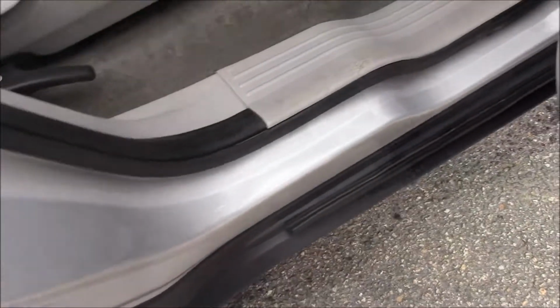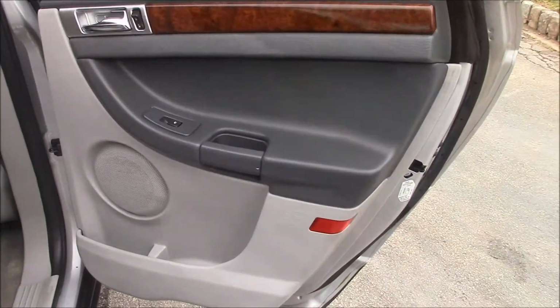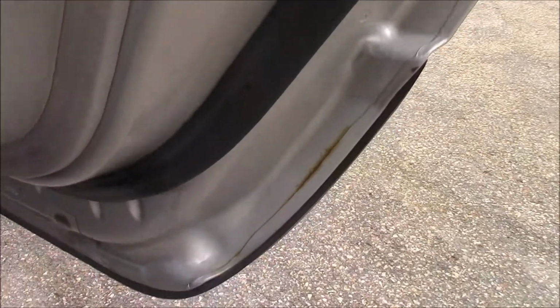Okay, so like I said, door jamb here, and this is always an important spot right along the wheel well. You can see nice and clean, no rust, no corrosion. Take a step back, door panel looking good, and then the door itself, you see a little bit there, but that's minor stuff.